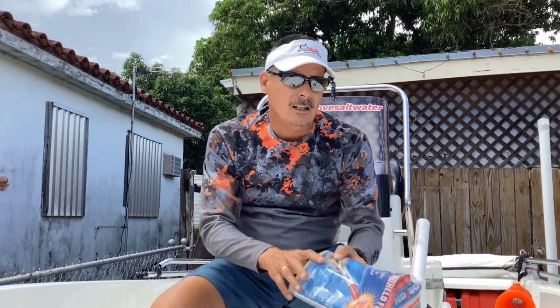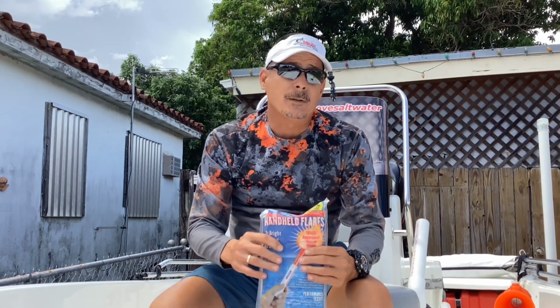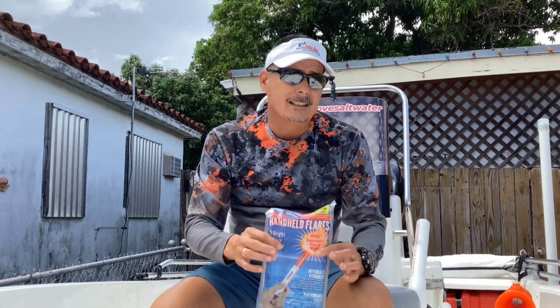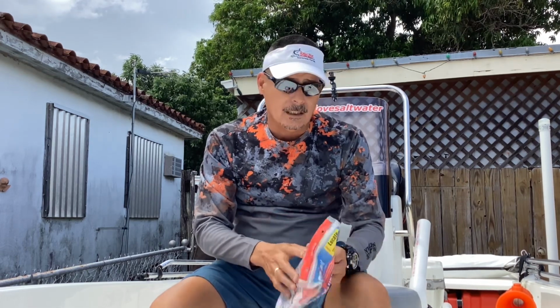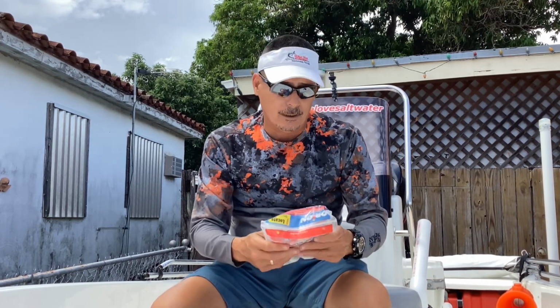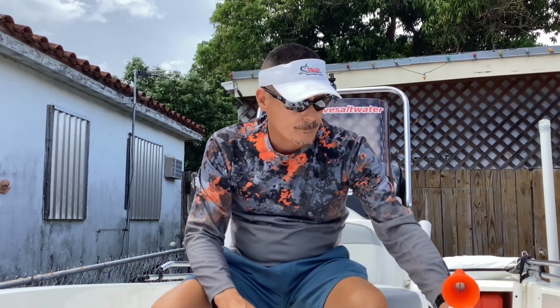Always take along some flares. These flares can be seen during the day and especially at night. I think these are very necessary to have on the boat in case of an emergency. It'll make it a lot easier for help to find you if you get stranded out on the water. I always keep one of these blow horns because they're very loud. Sometimes other boaters can't hear the horn on your boat because of the sound of the engine or maybe even the wind. This sound travels a long way.